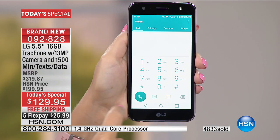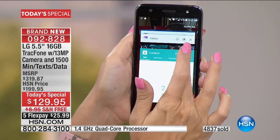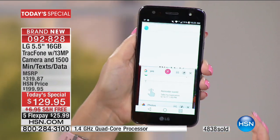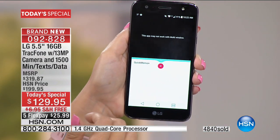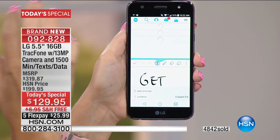And then look at how big the dialer is. Look at all these great high-end features. Quad core processing means I can have a lot of different windows open at once. You can even split the screen if you want to. It makes it so easy to do. All of the things are just seamless and fast and fun.